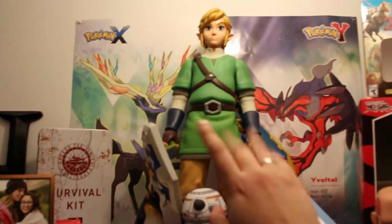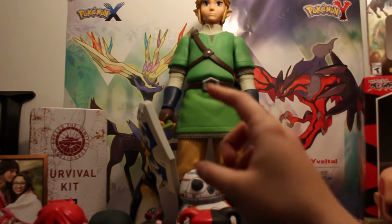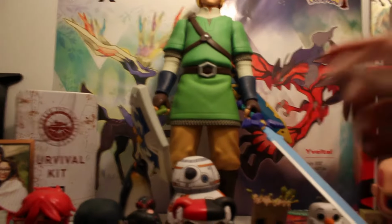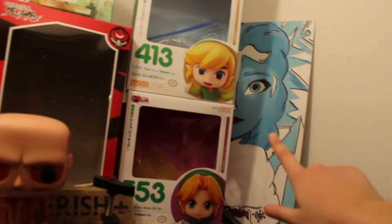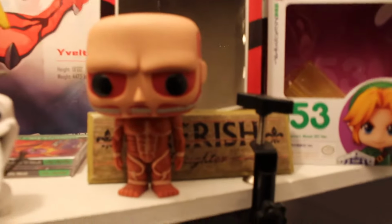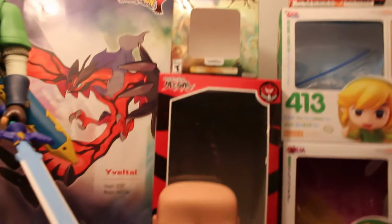And then behind him I do have a Pokemon X and Y poster that I put back there because I thought the white just made it look too blank. And then beside him is nothing too extravagant. I have a painting that one of Natalie's friends made for me of Elsa and a bunch of boxes. I have a problem. When I get a new figure, I just want to keep the box forever, and a lot of these actually have their pieces in them, so that's probably good that I did that.